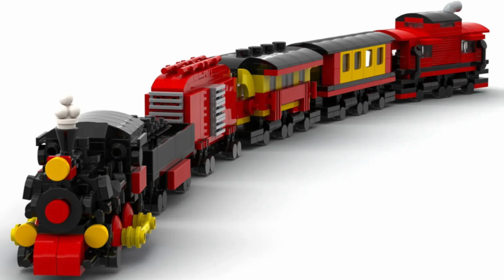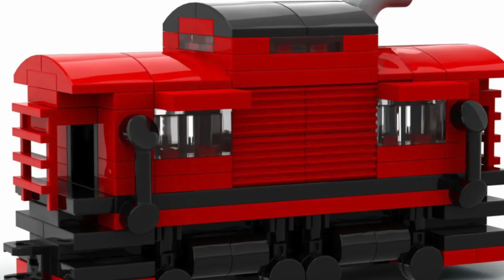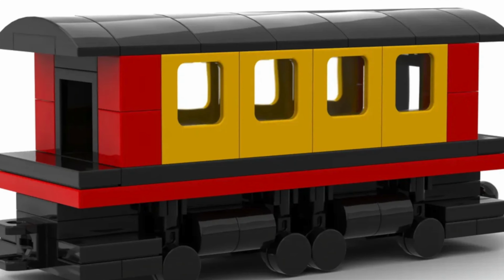Each wagon is small, but features a lot of detail, telling a story on their own. Look at the caboose, for instance, it is very impressive. Overall, I definitely recommend supporting this project.